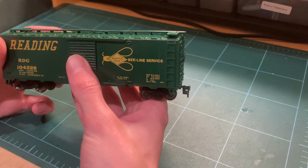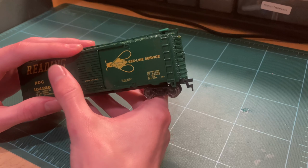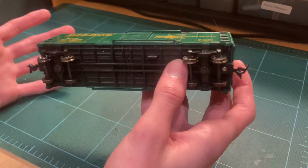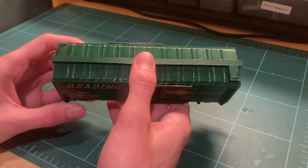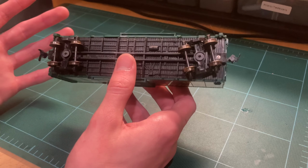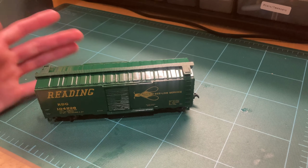Next up, we have the Bachmann Reading Beeline car. This one's in a little bit worse shape than I was expecting. This one rail up here is kind of bent. I think what this car is really going to need is just some Kadees, and it will also need a dull coat because I don't know if it's coming across really well, but this car is far too shiny. I had some Bachmann 40-footers like these from the Silver Series, and I actually really like those. So I'm going to kind of hope that this is going to be along the same lines once I dull coat it, and I won't have any problems, but we'll see.